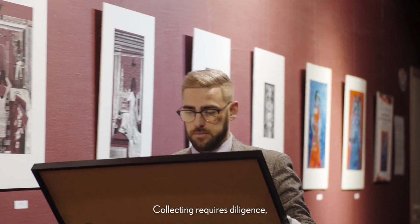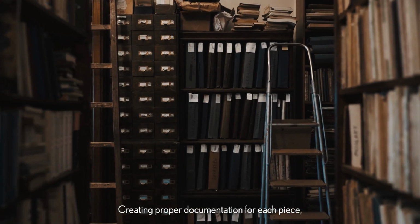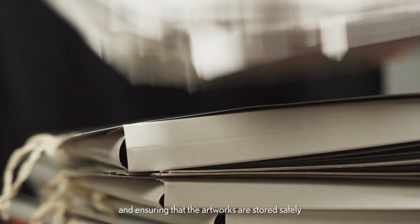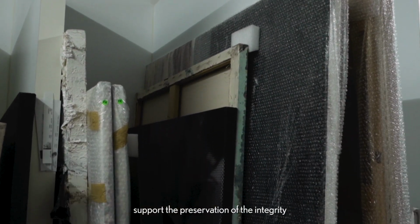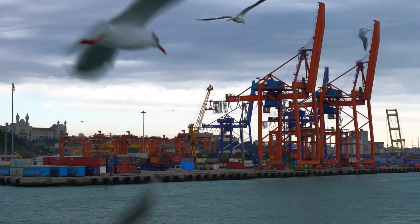Collecting requires diligence even after the acquisition has been completed. Creating proper documentation for each piece, collating the paperwork associated with the purchase, and ensuring that the artworks are stored safely in the right facility support the preservation of the integrity and the value of the collection. There are professional service providers that specialize in this.